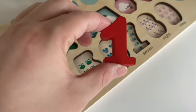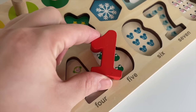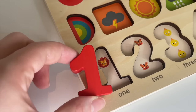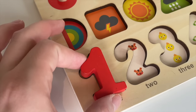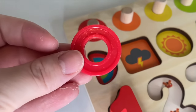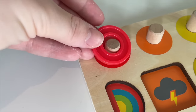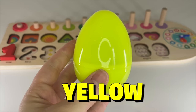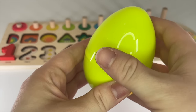Where should we put it? Here? No. And here. One. I have one lion. Let's put it in. And let's put the one red circle on the peg. Okay, let's see what we have here. A yellow egg. Let's open.